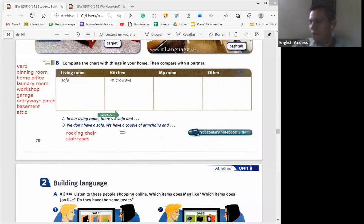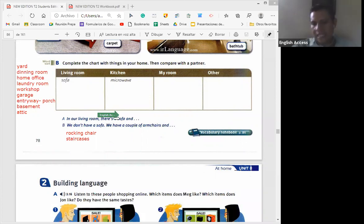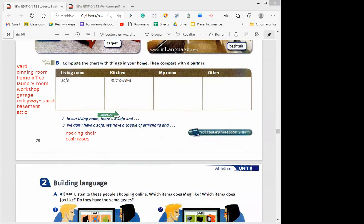Repeat, sofa. Sofa. The stress is in the second letter, in the letter O. Sofa. Sofa. Okay, exactly. Very good.